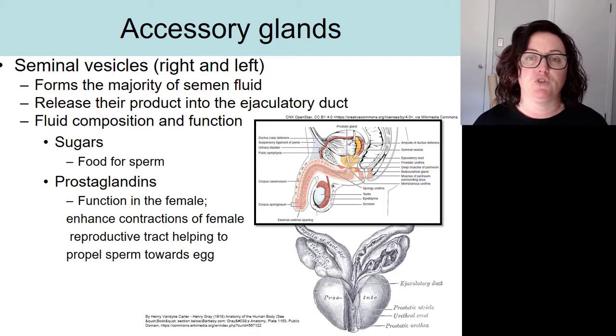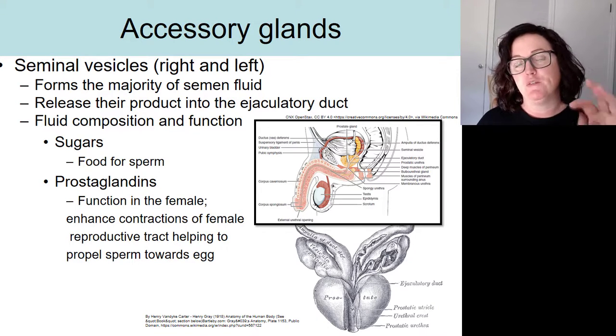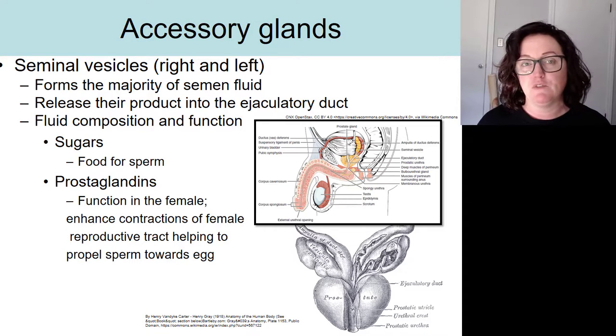In terms of composition, the seminal vesicle secretions contain a lot of sugars, and this is actually food for the sperm. The fluid also contains prostaglandins. Prostaglandins are very potent local hormones. So these are hormones that aren't released into the bloodstream. They're not endocrine hormones, and they tend to act more locally. And what's sort of interesting here is that these prostaglandins don't really function in the male. They have a function in the female. So when the semen is released into the female's reproductive tract, these prostaglandins enhance contractions of the female reproductive organs, helping to propel sperm towards the egg.